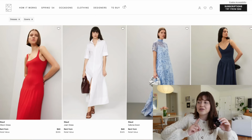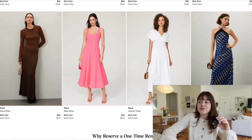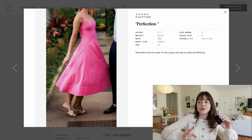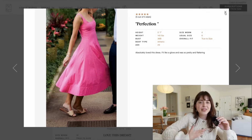On Rent the Runway, you could get the Staud dress that I was talking about at the beginning of this video for 4 days for $35, and that is more than a steal. Also, all of the reviews on here are very thorough. Everyone has photos in the items, and I just feel like I've unlocked something amazing. I think everyone already knows it. I'm like the last person to get there, but it's a really sustainable option.